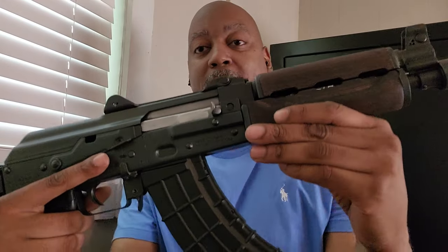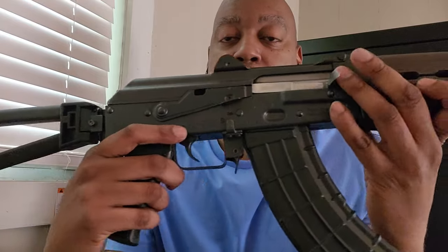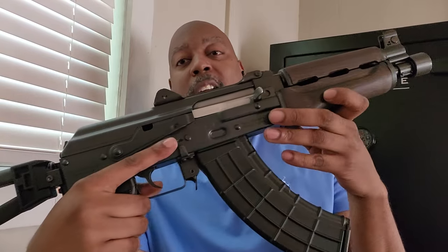It is pretty much self-explanatory. Basically an AK variant, a shorter variant, but this thing spits out fire, chrome receiver, takes pretty much any mag. I've shot brass, I've shot steel, nothing stopped this thing from going. This is definitely one of the favorite weapons in the collection.